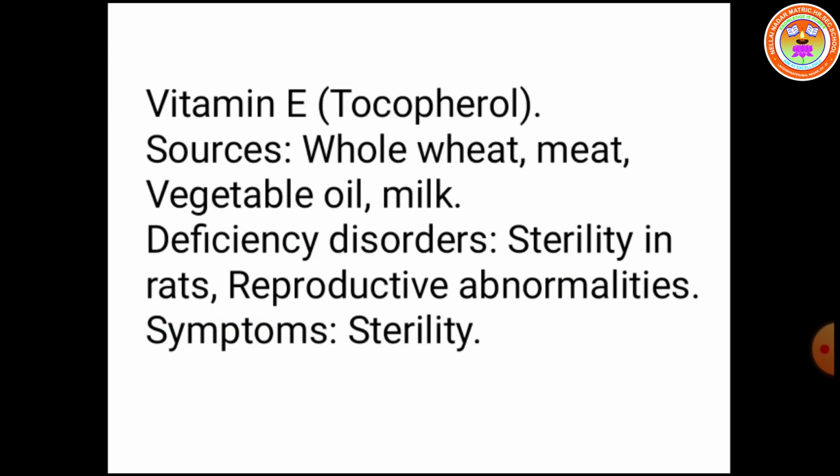Then vitamin K. Vitamin K is a derivative of quinone. Normally it is found in leafy vegetables, milk, soya beans and other sources. Why is vitamin K important? Because vitamin K is very important for the blood clotting mechanism.